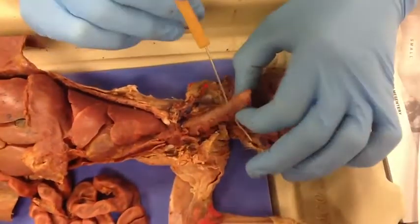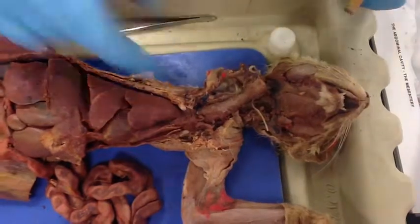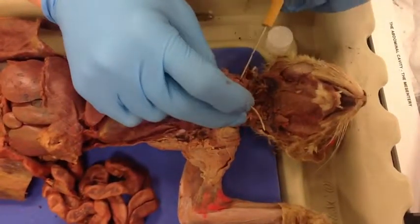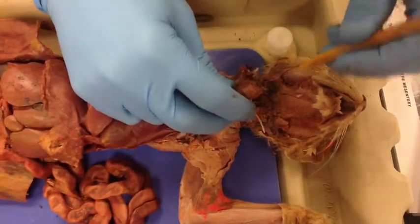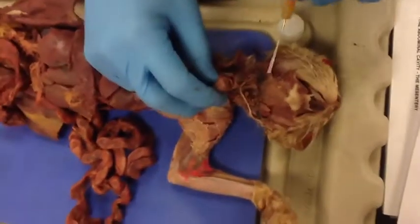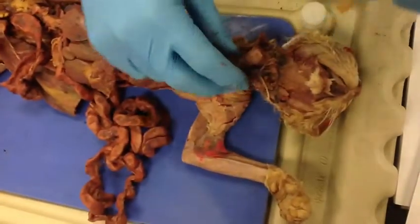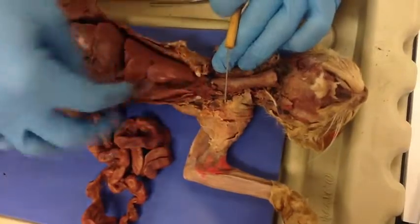Okay, this is our cat. We're doing the digestive system right now, and we're going to start at the top of the gastrointestinal tract and go to the bottom. Alright, so this right here is the esophagus, and what's this thing called? Alright, and then when the food enters the esophagus, it travels down through here, and the esophagus extends below here.